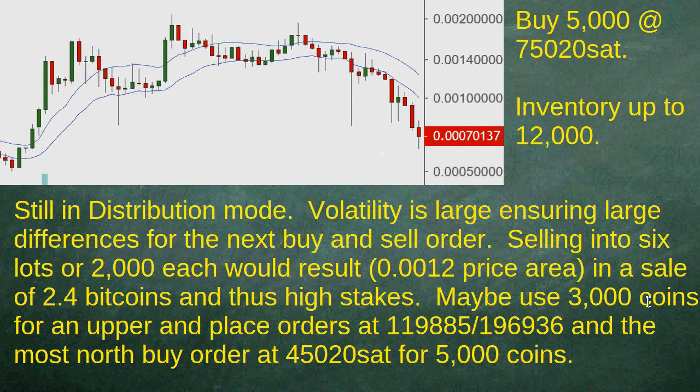And the bigger the volatile moves on your sells and buybacks you can get, the more profitable it's going to be. Selling into 6 lots of 2,000 each, which means 12,000 divided by 6, that would result at the 0.12 handle, so just between the 14 and the 10, selling in here, it'd be a sale of 2.4 bitcoins. And thus, this is high stakes. In a lot of coins, you might even notice that you become a big game player and you've got to be creative in how you split your orders up. You just don't want to put one order for 2.4 bitcoin, although in a lot of coins you can.